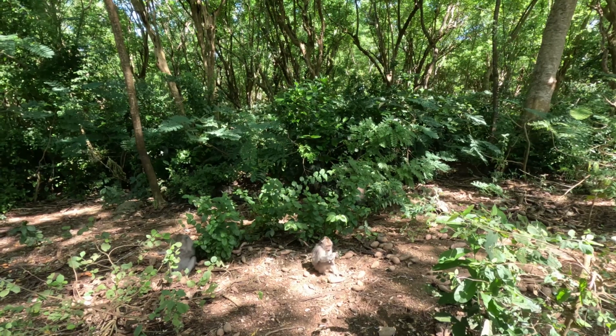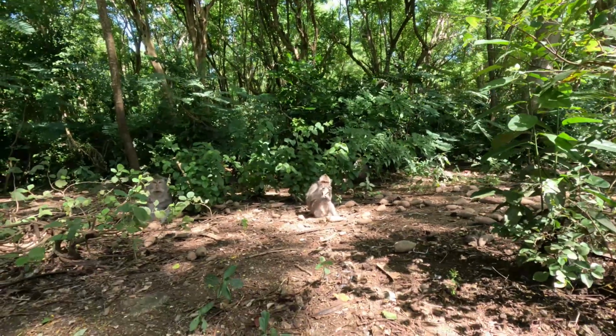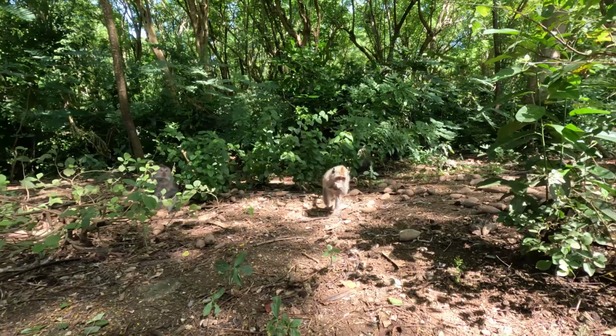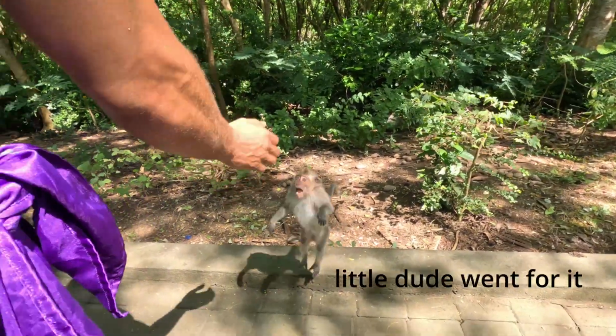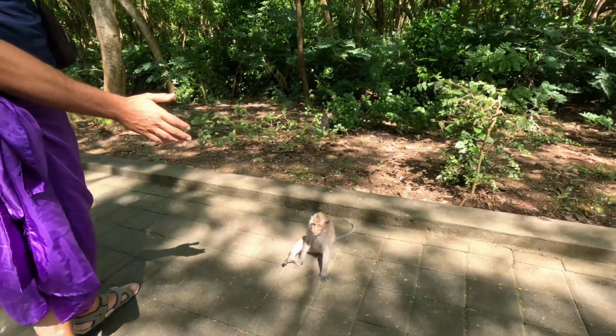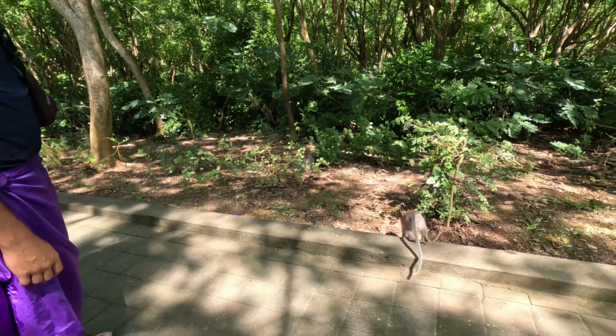But there's lots of monkeys and they steal people's glasses. And then all the tour guides need to bribe the monkeys with bananas to get people's sunglasses back. So I think the monkeys have also learned that if they steal glasses, they get bananas. So make sure you put your belongings in your fanny pack or whatever bag you're going to bring.